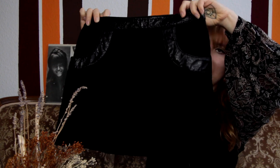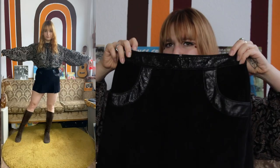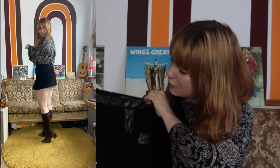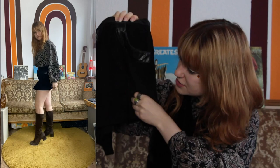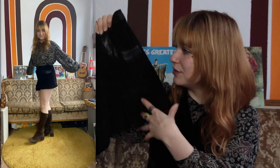The next piece I got is this really cute little corduroy mini skirt. It's just black corduroy and then it has this really cool sort of leather detailing up here. This is not real leather and it's actually already coming apart a little because the skirt is probably so old, but it's so beautiful. It fits me really well. The way that it is sewn in the front right here just makes it look so cute. It kind of is also like a schoolgirl look, and I just really love this skirt.